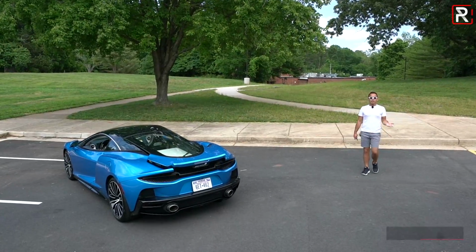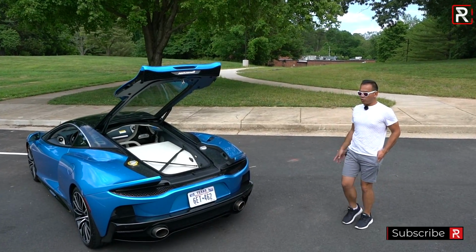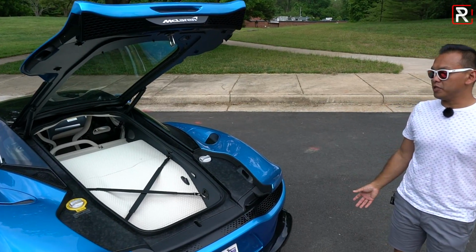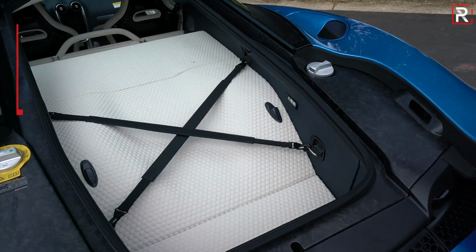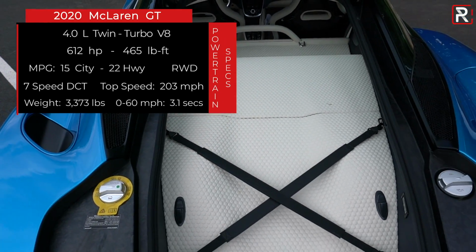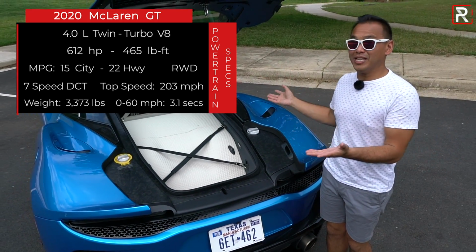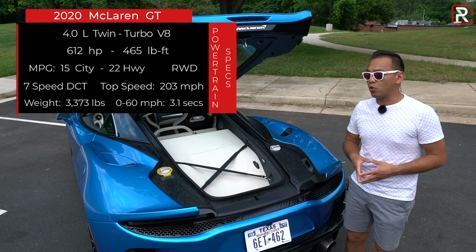Ordinarily, this is the part where I would show you the beautiful engine that McLaren will showcase here at the back. Unfortunately for the GT model, you can't see any of it because it's covered up by that material that allows you to have more cargo space. But underneath, if you're a McLaren technician, you're going to find the same 4-liter bi-turbo, a twin turbocharged V8 that you find in the 720S. In the GT, it's been detuned by about 100 horsepower. This still makes 612 horsepower and 495 pound-feet of torque.